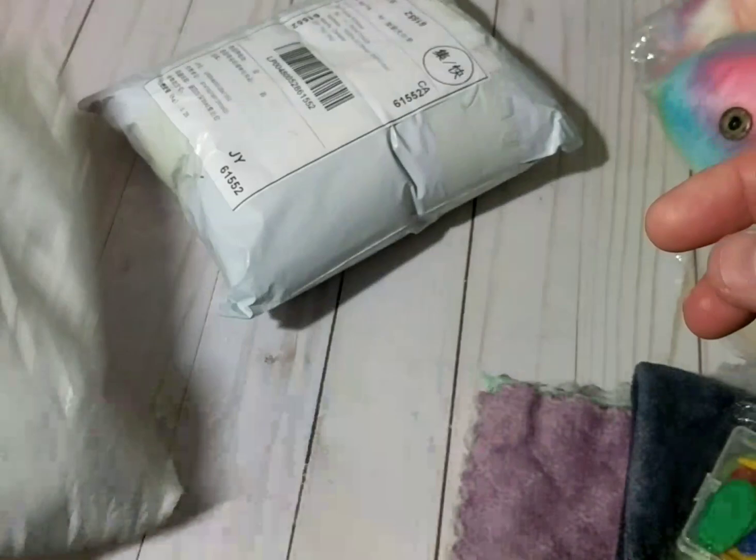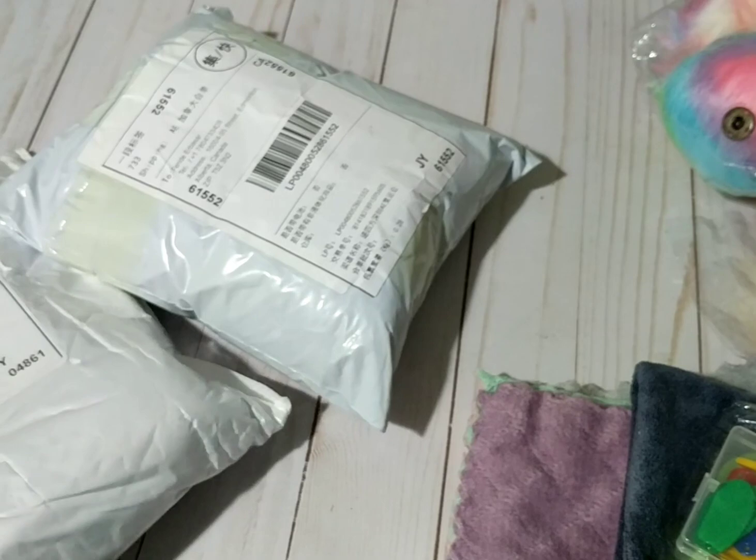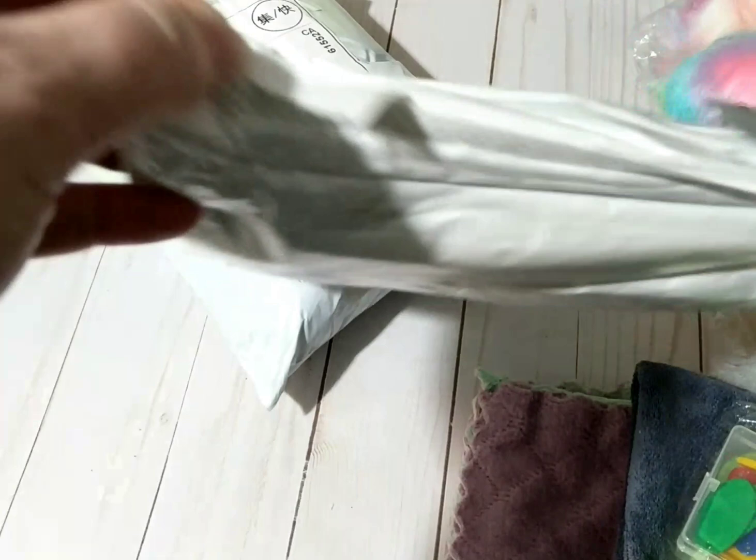I don't know what this is. Let's see what it says here. Doesn't say anything. They do usually write down that there's yarn in it. Okay, I thought this was yarn, but I don't think it's yarn. Okay, let's open this one. Well, it feels like a cone, the yarn cone. But I did not buy a yarn cone. That's another thing. Okay, that's nice.